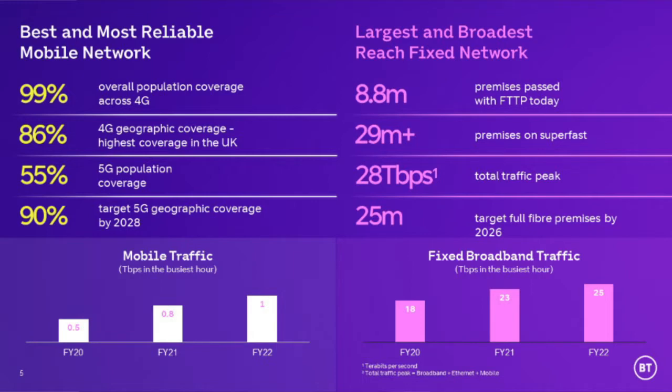So we're now talking about exceeding 50% 5G population coverage. Once that starts to even out between myself and my three fellow competitors, we then talk about geographic coverage, because that's by far the hardest to achieve in the UK landmass. We have been quite unique in setting a long-term target for that. So we are fully working towards 5G being available to 90% of the UK geographic landmass. And actually we're saying we'll give you 5G wherever you need it.